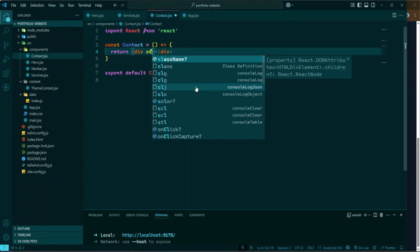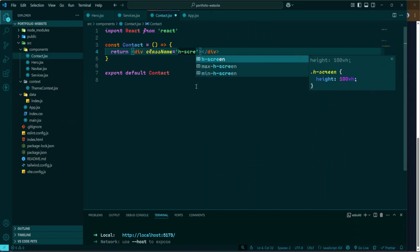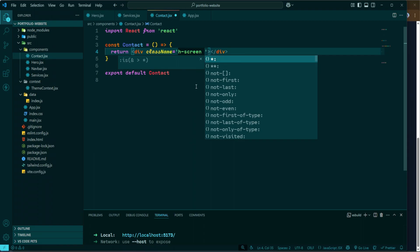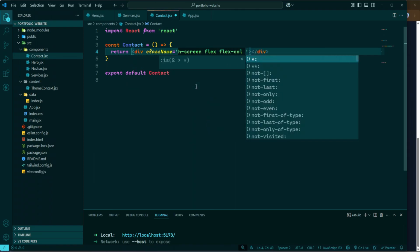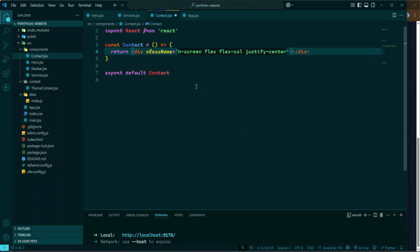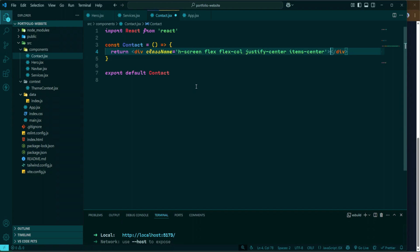Then I'm going to add here classes. We need h-screen, 100 viewport height. Then we need flex column, justify center, and items center to center the content of the section.